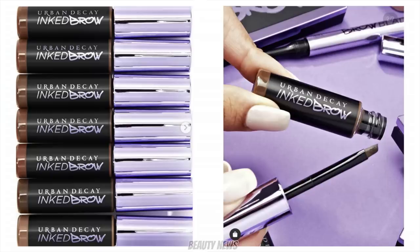Because I do fill in my brows with a pomade or a powder or a bigger pencil, and then I'll go in with a smaller one just for some texture. I think this could be really cool. Yeah, I agree. But my question is, is it lasting 60 hours through removing makeup, or is it for people that barely put any makeup on and then when they wash their face they don't use heavy duty stuff?